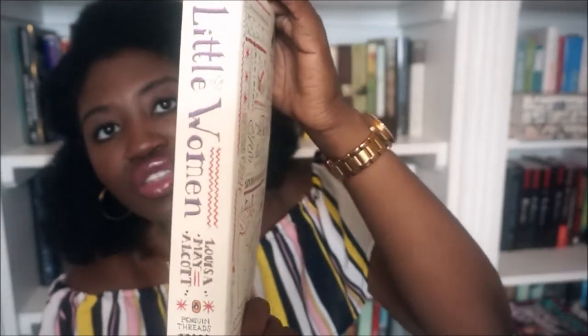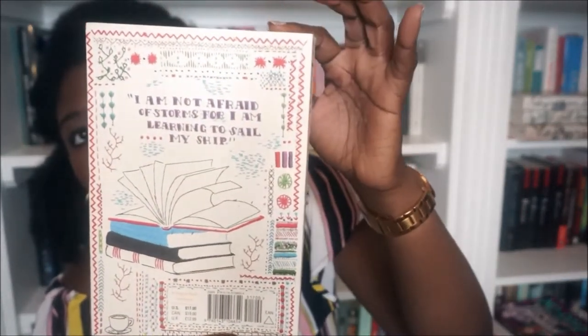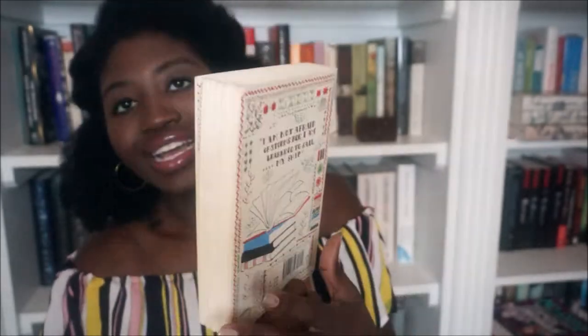And then we have this binding here that wraps everything up, and then it even goes further into the back with the stitching and the needlepoint type of vibe. I love it. When I saw it, I knew I had to have it, and I'm so glad that I own it and it is part of my collection.